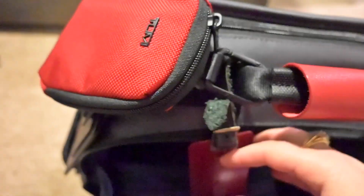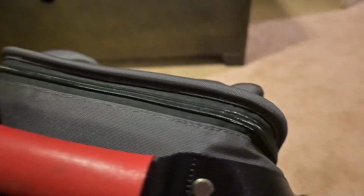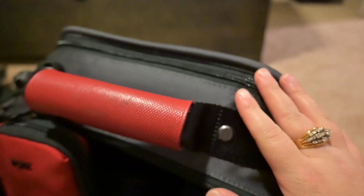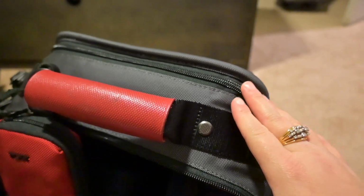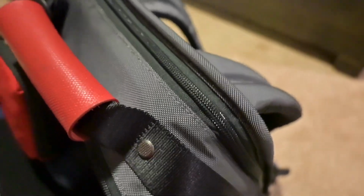So that's the main compartment, and then my laptop will go back here, and this is a kind of a special laptop compartment, so I thought I'd show it in case anyone's interested. This is not your average laptop compartment. In most TSA places, in fact I'm pretty sure all over the world, they make you take out your laptop so that they can scan it. But this actually is what they call a T-Pass bag.